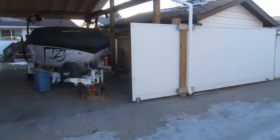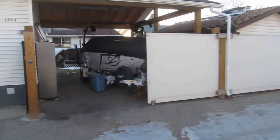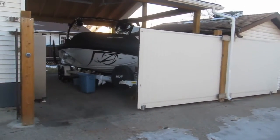And as you can see, closing the gate again, push of a button. It's been running this way for 2 years. It's one of the first things I built. It has never been realigned since.